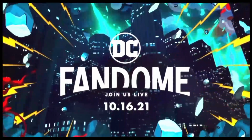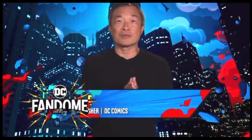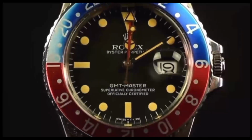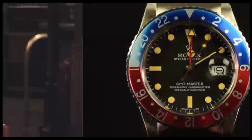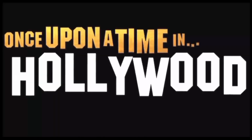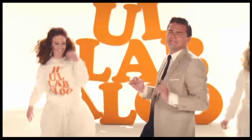When Jim Lee was promoting DC Fandom 2021, he was seen wearing a Rolex GMT Master as well. However, instead of the Batman, he was sporting the Rolex Pepsi. Fun fact, the Rolex GMT Master 2 was first released in 1982, the year that I was born. Someone's favorite number is 9, and in 2019, Quentin Tarantino released his 9th film, Once Upon a Time in Hollywood, starring Bruce Lee. Yep, 2019 was a great year indeed.